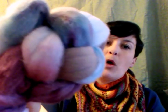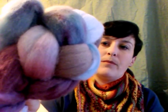So this is a Polwarth fibre, and I think I showed it to you last week after I came back from Wonderwool. And this is the first Wonderwool fibre that I'm spinning up, and it is just gorgeous. So the colourway is Precious Rock, and as I say, it's Sarah's Texture Crafts, and it's 100 grams. I'm going to 2-ply it.